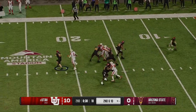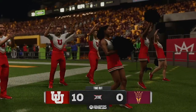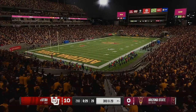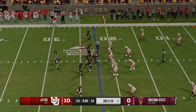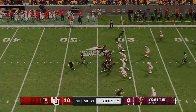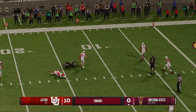Drops back from the shotgun, looking for an open man. And a sophomore making an impact play. The offense will call a timeout. That's their second of the half. Well, that's the one thing about a guy that always feels that he can rely on his legs. He's always trying to make a play. And this time, he just wasn't able to get away from the defense. And that is a big loss for the offense.